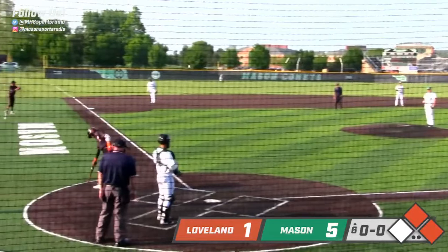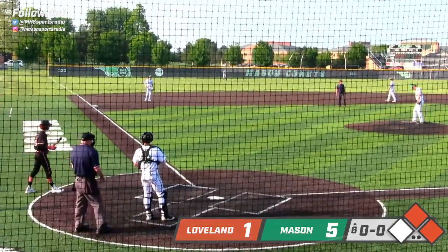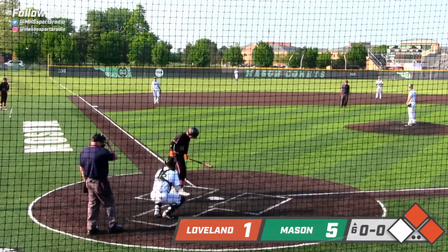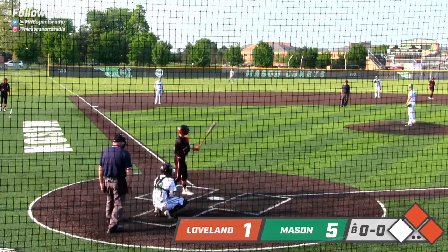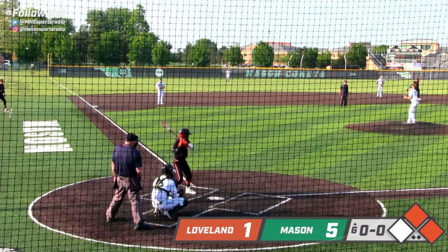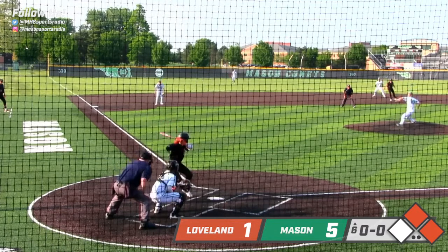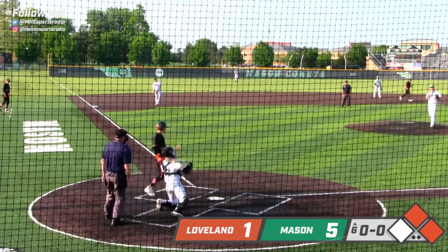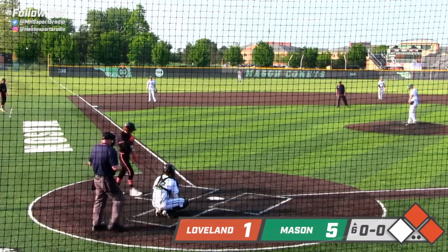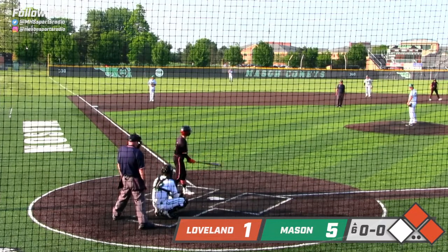Now hitting number 4, Brady Stidham. 2 outs for Loveland, but 2 men on. Stidham looking to drive one in. That one just inside. Mason able to minimize the damage done by some free 90s today on walks and errors.